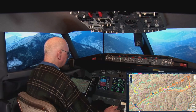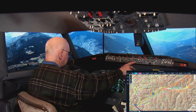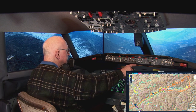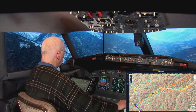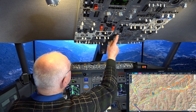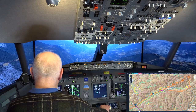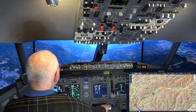Rain has stopped for the moment. Go then, all lights are on, everything set, attendance, we are landing. I have control. Well, we will have to see about that. But the runway is in sight. Approaching minimums.